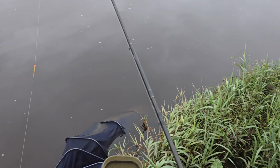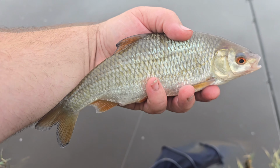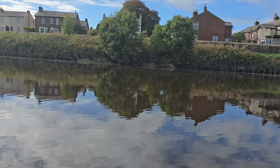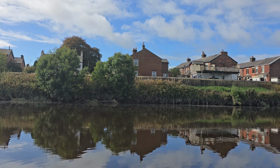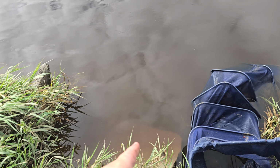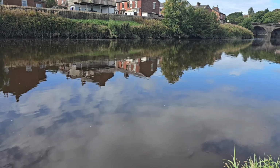The river, as you can see, has lost a bit of colour, it's holding. It's dropped a bit. So moving a bit further out is definitely working. That's a lovely roach. Into the afternoon now, I've been continuing to get them bites. The blue skies have returned and the rain has stayed away. You can just see how conditions have changed. You know, you couldn't see that rock down there before, and the water clarity has definitely gone clearer. It's how quickly this river changes.